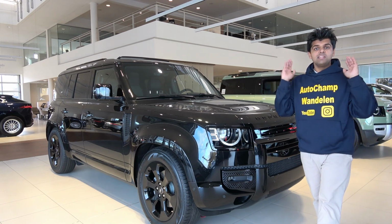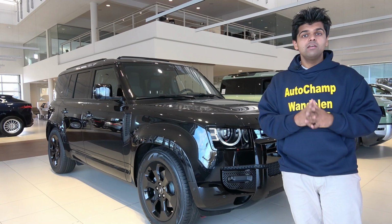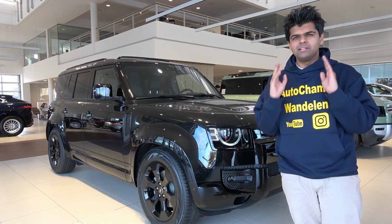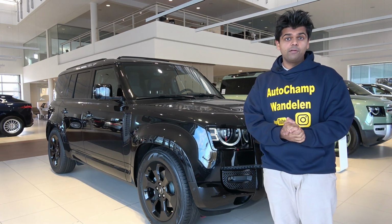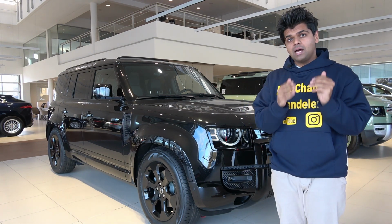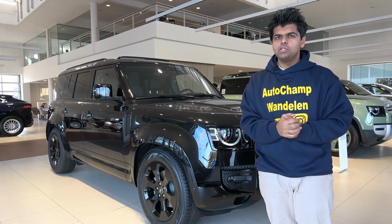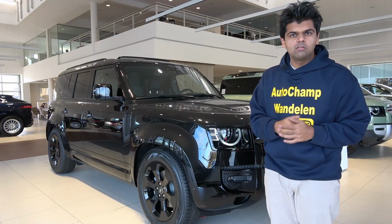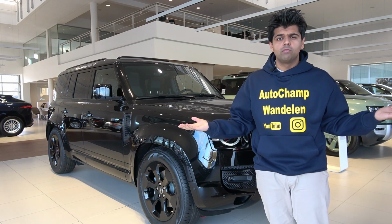Hello everybody, 96,000 euros. Is Land Rover Defender really serious about picking a fight with the Mercedes G-Wagon? At this point, guys, I have a feeling that's the direction the Land Rover Defender is heading, because there was a time the Mercedes G-Wagon started off as an off-roader and then it emerged into being an ultra-luxury vehicle meant to pick a fight with the likes of the Bentley Bentayga and the Rolls-Royce Cullinan and obviously the Range Rover.